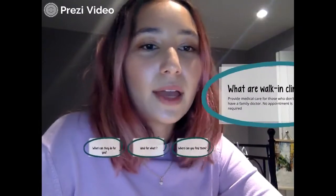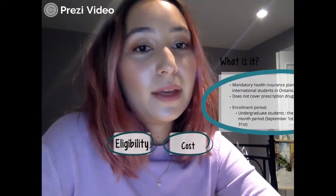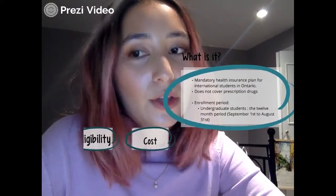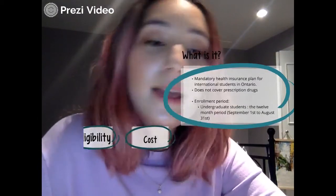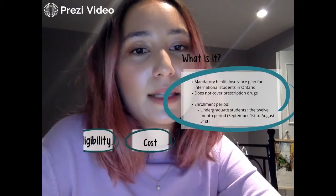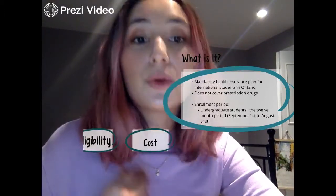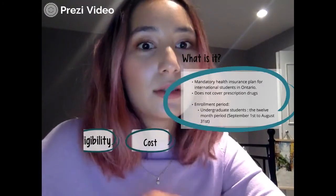So now what we're going to look at is UHIP. UHIP is quite interesting. It is a mandatory health insurance plan for international students in Ontario. So if you are coming into Ontario, you are required to have UHIP, and it does not cover prescription drugs. What covers prescription drugs is the student services, which is a whole different insurance company that you will have when you come to Canada. That's through Western, and I will make a separate video for that specific insurance.